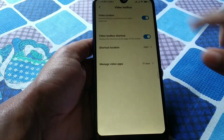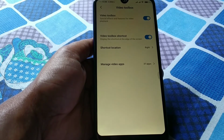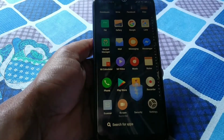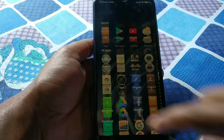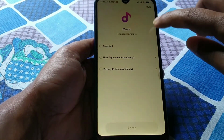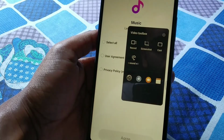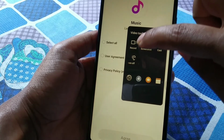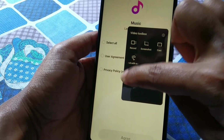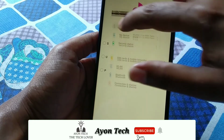So after enabling this, you can select the position left or right, that's the system. You will get that option, then you will get out from here, and then you will be able to see that bar here. You can see that bar here is the bar. If you press on it, you will get that Video Toolbox, and you can record from here, and you can take a screenshot from here, you can cast from here, and you can quick access the setting from here. You can see here, and you can change it.